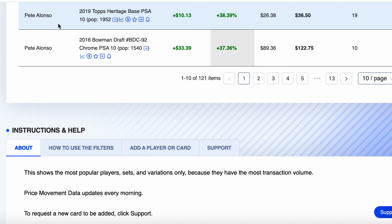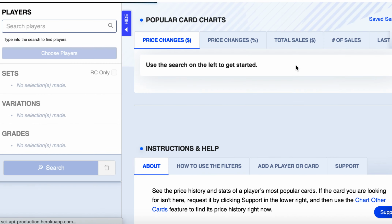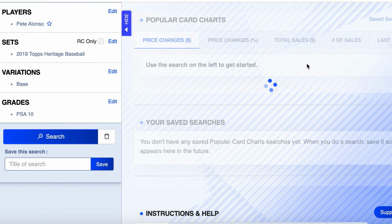Pete Alonso, number 9 on the list also, his 2019 Topps Heritage. Pop count of 1952. 19 sales on the week, so decent sales volume, up 38%. So it's only going for about, I'll pull up the chart real quick, but I doubt I'm a buy on this one. Let's look. Wait for that chart to pull up.